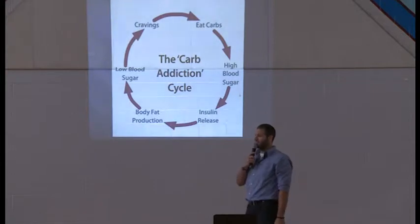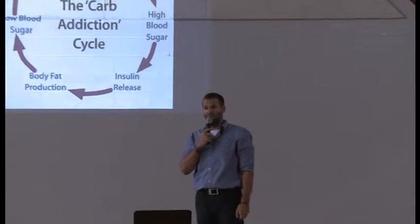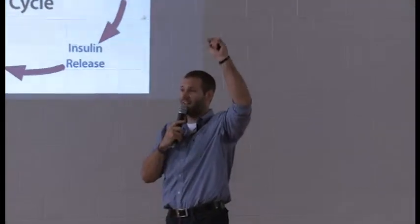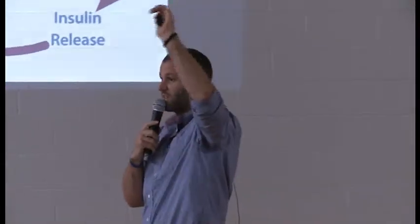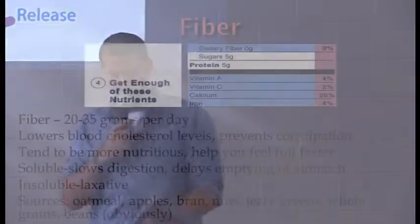Okay? This cycle is deadly. You got to find some way to get out of this cycle if you're stuck in it. I've been there. I mean, I battle it daily. The carb cycle is hard to get out of. The easiest way is just limit your carbs. Just have the amount of carbs you're supposed to have. Don't have anything that's super sugary, super high in carbs.